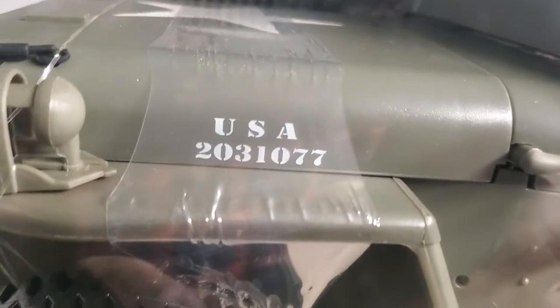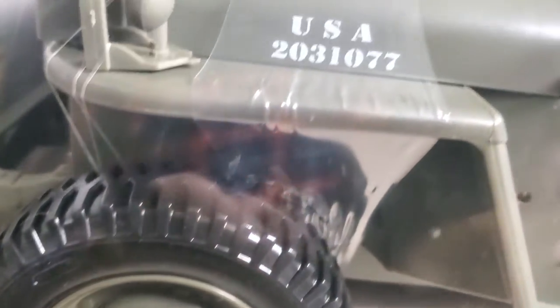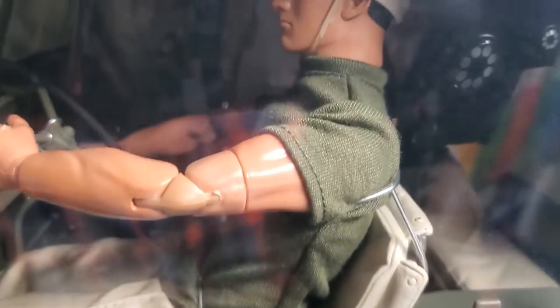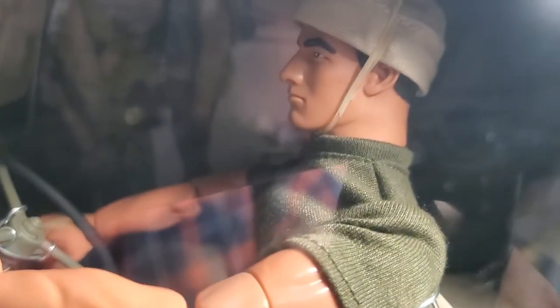You can see our Willys Jeep is still beautifully wrapped. Still got the packing plastic all over it, even the rubber bands on it. And you get the driver. Yes, it came with a driver. We have a video on this guy as well. He's heavily articulated as well.